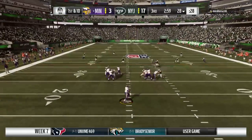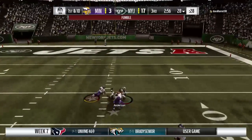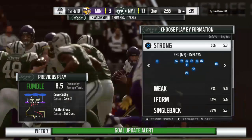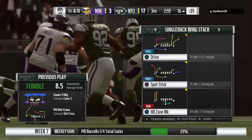Trying to shake off the interception. He'll look to throw. Now the hit comes, and Cousins lost the football. And it's scooped up by the Jets. So they take over not only in enemy territory, but in the red zone at the 16-yard line.